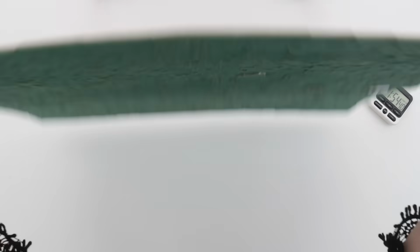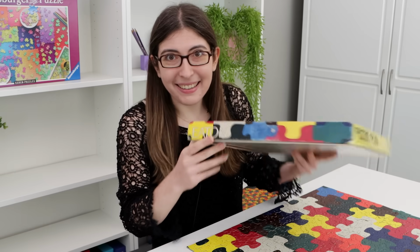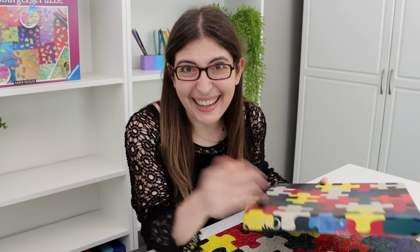Oh my gosh, I love old puzzles like this. And I did an Eaton puzzle and I wasn't missing any pieces.